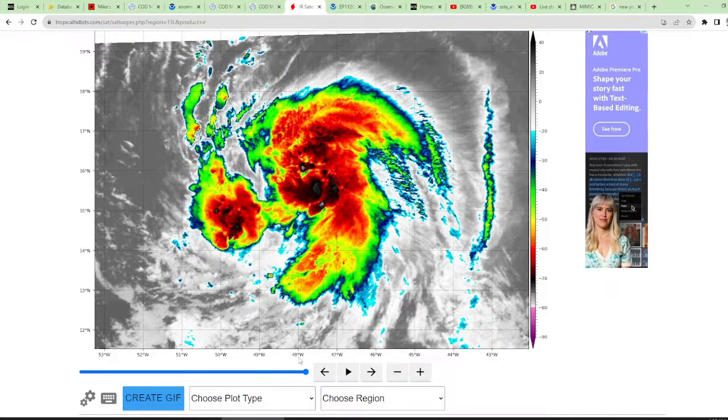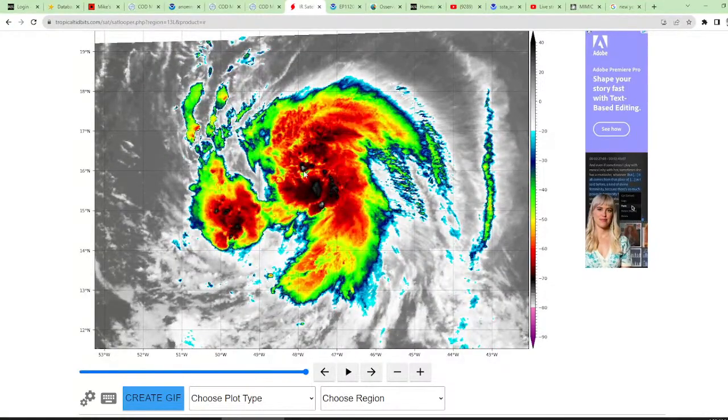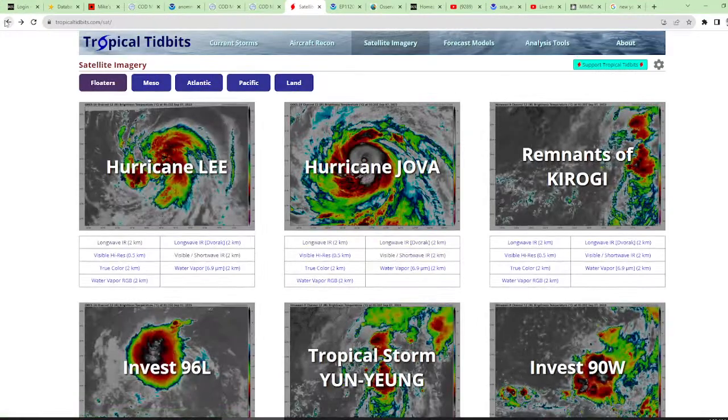My God. Oh, crap. Oh, this water. Alright, so yeah. I mean, this could be the eye, but as I said, I don't think that's the eye.